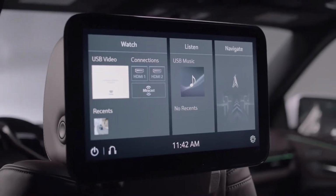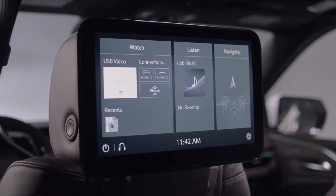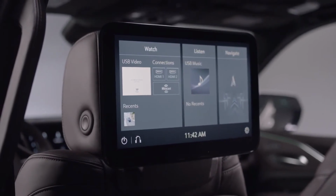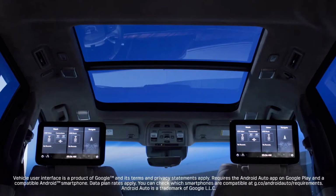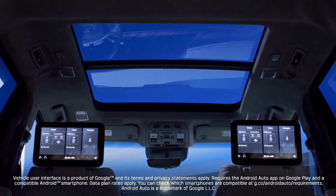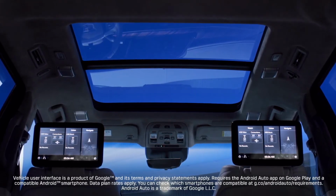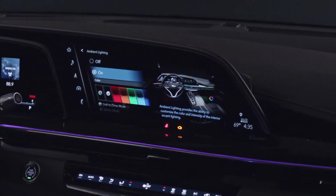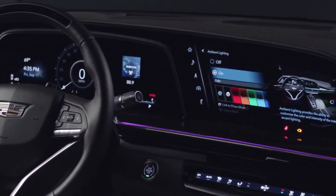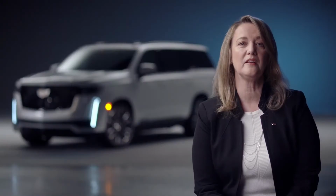This enables the rear occupant to track progress along the route, plus search and send navigation destinations to the driver. The rear seat entertainment system hosts the largest displays and is the only one to offer Android Auto capability in its class.